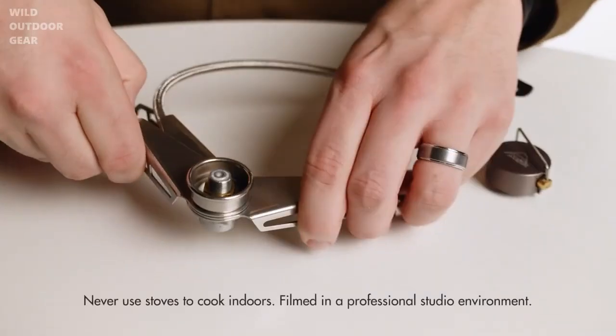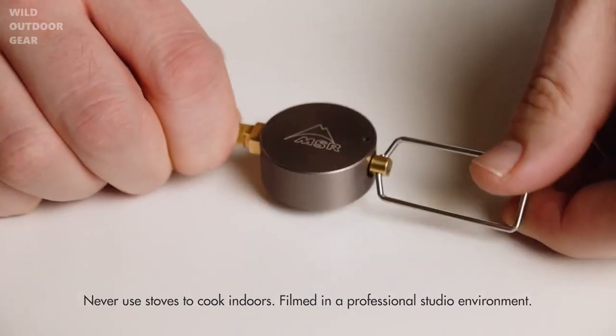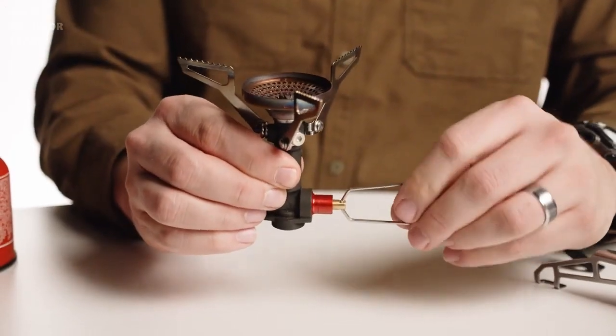To set up the Lowdown, unfold the legs of the adapter. Unfold and turn the flame adjuster to close it. Unfold your stove's pot supports. Unfold and close the stove's flame adjuster.